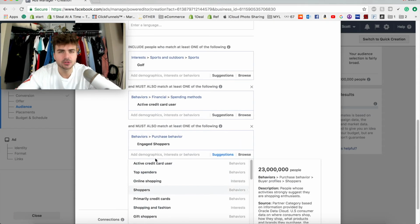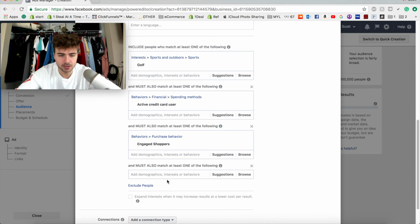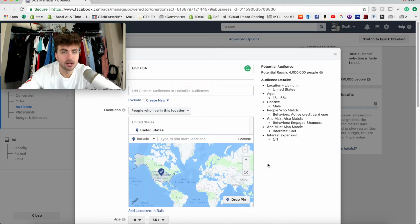And then be sure to look at your suggestions too, because these can definitely give you great ideas. So like right here, online shopping, that'd be another great one. Online shopping. So now we're down to 4 million people. Since I haven't narrowed it down by age, I'm still doing a pretty broad age. I think that's basically good enough, because once I do narrow down the age, it's going to be that perfect number. So I'm going to go ahead and say that this is what I'm looking for.